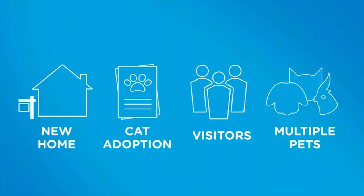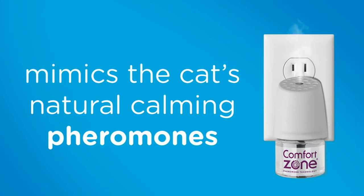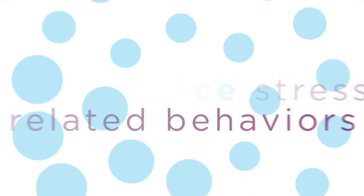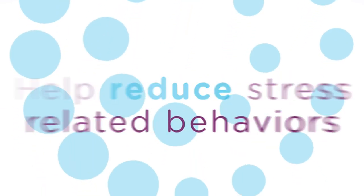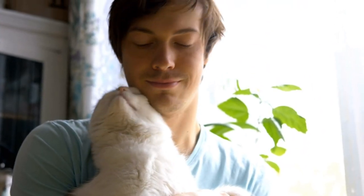Reduce multi-cat tension, helps minimize conflict and stress between cats. Creates a calm and relaxing environment. Most cats saw improved behavior in 2 weeks. Use the pheromone diffuser to calm cats and promote positive behavior.